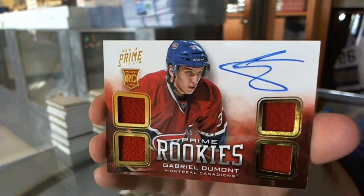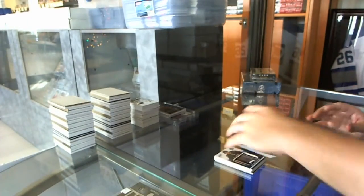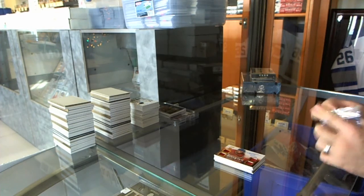Man, the camera is really loving me today. And I love that, being able to show the cards a lot nicer.